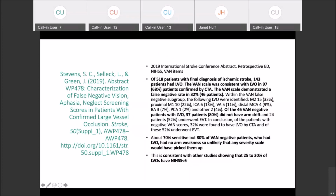Basically saying VAN scale was consistent with LVOs in about 68% of patients. But here it's saying that despite how sensitive it is, it only caught 70%, meaning there are people with no arm weakness whatsoever that basically had an LVO. So I thought this was interesting as well.